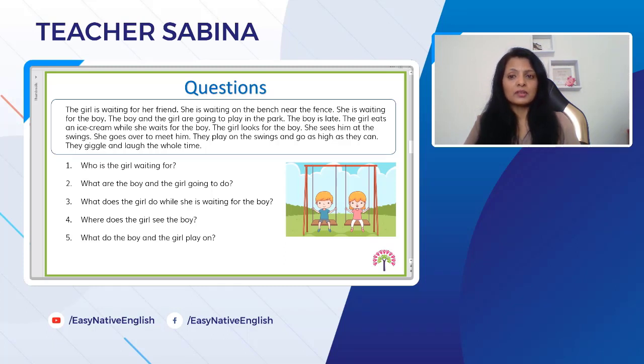That's quite simple. The sentence that we need is at the top here. So you would write the whole of this sentence as your answer. So, the girl is waiting for her friend. So that is the answer to the question. We can find the answers easily from the text. So you just take that sentence as your answer.